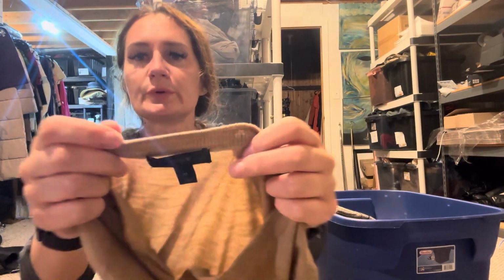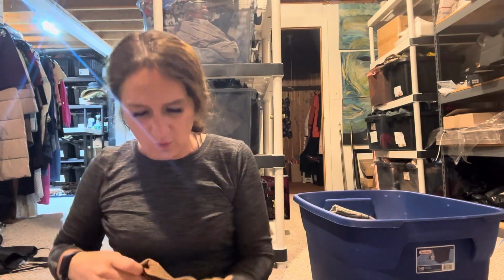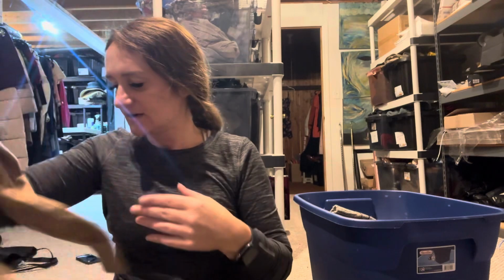This J.Crew Black Label sweater has a name. I think it's called the Jackie O, but it does have one little pull on it. I actually need to cut that off.